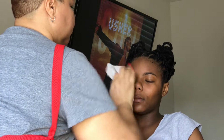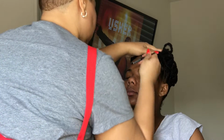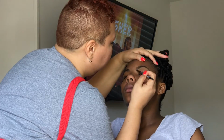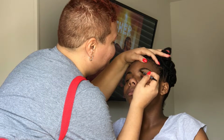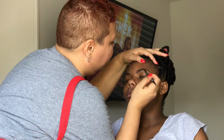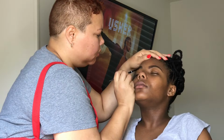So today I'm actually doing my niece's makeup for a wedding that we both attended. And before we even get started on her brows, let me just go ahead and give a full disclaimer. Her mother had approved this makeup. My niece has requested it. So please do not come for me in the comments or go to her mom about the makeup that I did. Thank you so much.